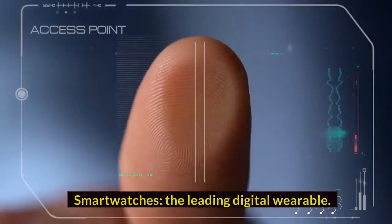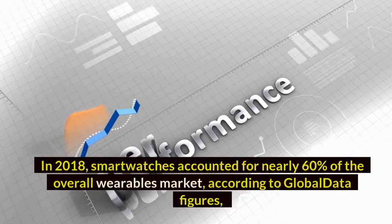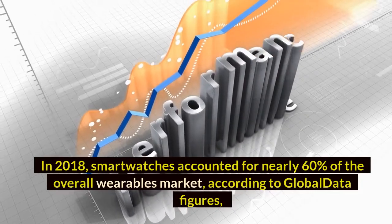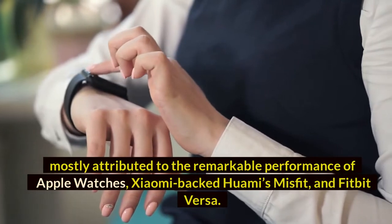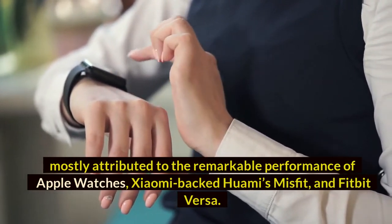Smartwatches, the leading digital wearable. In 2018, smartwatches accounted for nearly 60% of the overall wearables market, according to GlobalData figures, mostly attributed to the remarkable performance of Apple Watches, Xiaomi-backed Huami's Misfit, and Fitbit Versa.